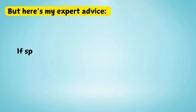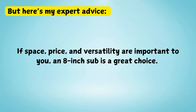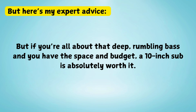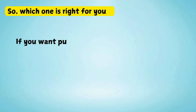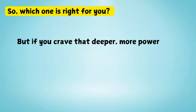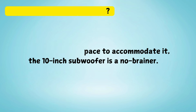But here's my expert advice: it's not just about size, it's about what you want out of your system. If space, price, and versatility are important to you, an 8-inch sub is a great choice. But if you're all about that deep, rumbling bass and you have the space and budget, a 10-inch sub is absolutely worth it. So, which one is right for you? If you want punchy, precise bass in a smaller, more compact package, the 8-inch sub is your go-to. But if you crave that deeper, more powerful bass and have the space to accommodate it, the 10-inch subwoofer is a no-brainer.